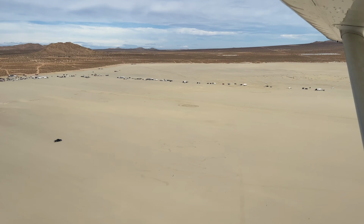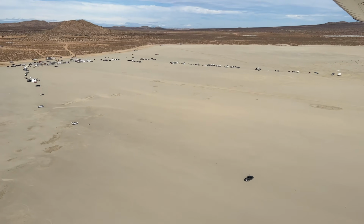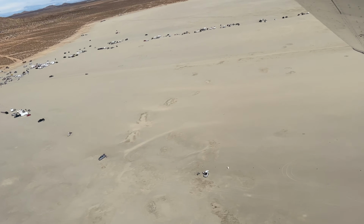My favorite thing about land speed racing is its simplicity. Just go as fast as you can in one direction. That direction is very specific though, because they have the starting line and timing lights all lined up, so you kind of have to go in that direction.